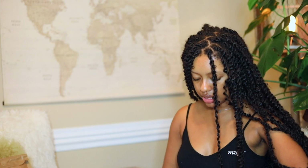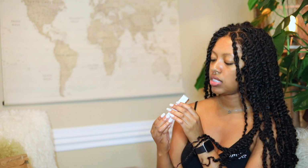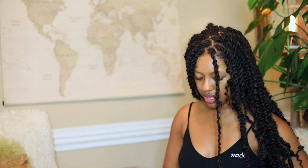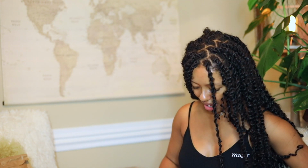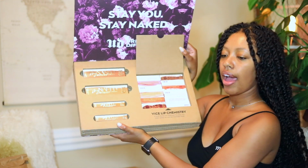And then I have 2 concealers. One is 60NN and one is 50CP. So 2 shades in that. And then I also got the new Vice Lip Chemistry lip colors. So I have all of those.